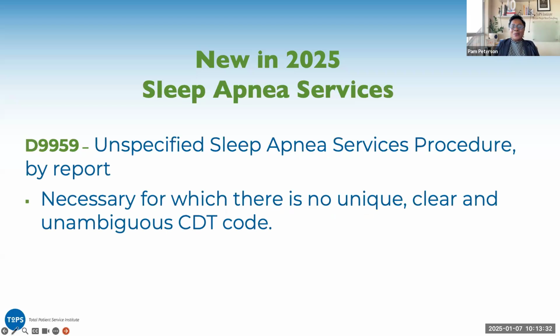The next new code is sleep apnea services. This is a D9959. It's an unspecified sleep apnea service procedure. The Code Maintenance Committee felt that it was necessary to provide a code for dentists because there are times when there is no unique or clear treatment, and they wanted to make sure that they had an unambiguous CDT code for the clinicians.